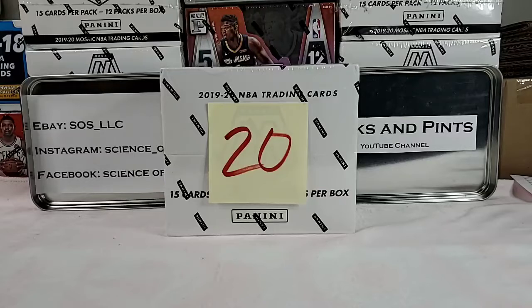Tonight we'll be cracking open a 2019-20 NBA Mosaic Cello box. Should have some fun tonight. Looking forward to this one.